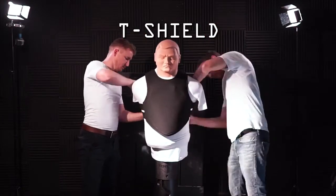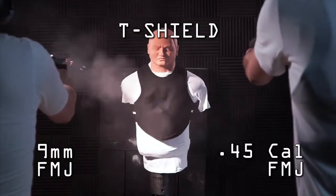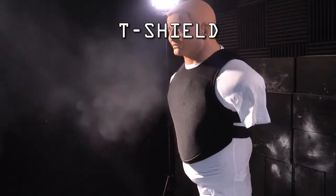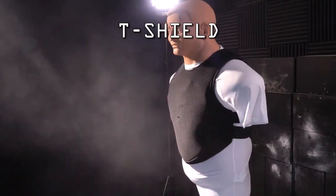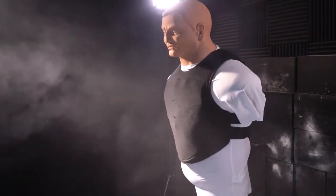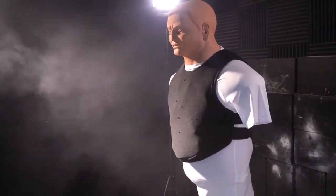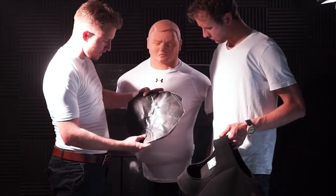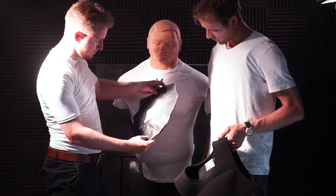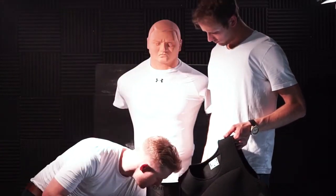All right, now we're gonna test our T-Shield on Bob. This is our lowest profile vest of armor. It can be worn under clothes or above clothes. We're gonna go ahead and test it on Bob. Once again, no penetration. In fact, slugs are also there.